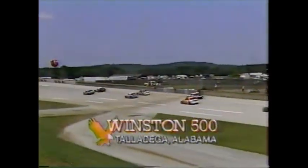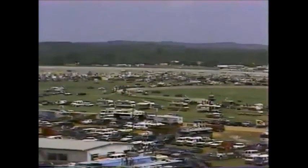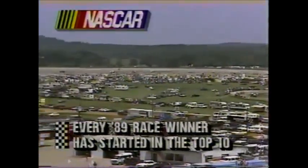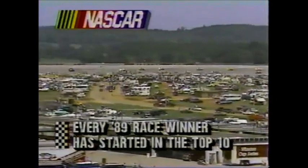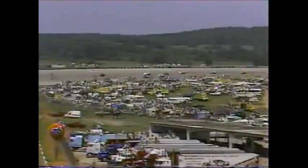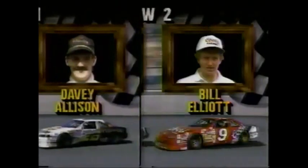NASCAR's Winston Cup Division is here for the Winston 500 at Talladega, Alabama. The field on warm-up laps here as we're just moments away from the start of this event. Every 1989 race winner has started in the top 10, but here now is the complete starting lineup for today's Winston 500. 41 cars are standing by to take the green flag. On the pole will be Mark Martin in the number 6 Stroh's Light Ford, qualifying at 193.061 alongside Davey Allison.